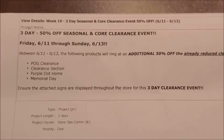So I'm going to go on and let you guys look over all of the pictures that I have of the store's clearance section. Like I said, I went to about 4 different stores yesterday getting pictures for you guys. I'm going to let you guys look at those really quick because I have tons and tons of images of the items that are included in the clearance section.